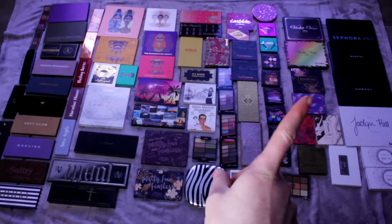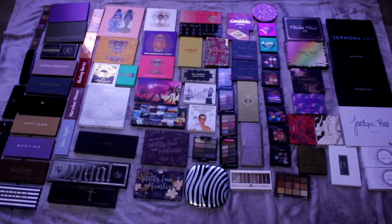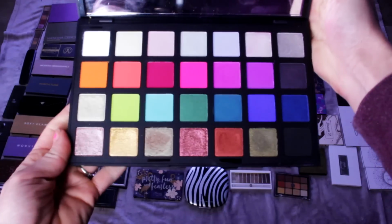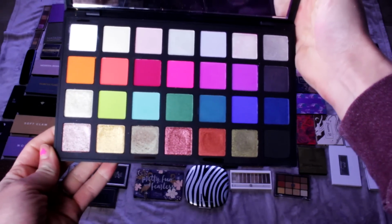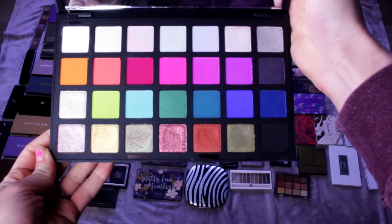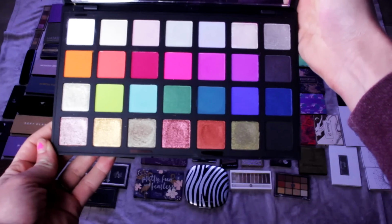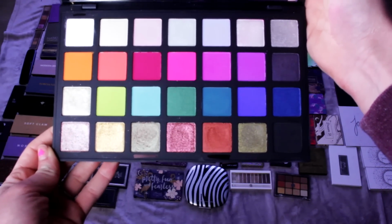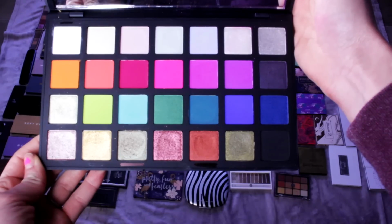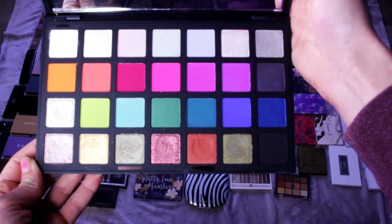Okay, so I'm going to start in the left corner and work right, which I know is opposite from the way we read, but that's just the way I'm going to do it. So up first I have the Sephora Pro Editorial, which I really do like this palette. However, it wasn't worth it for me to buy it just because I don't play with colors that much. Now, the eyeshadow formula itself is actually really good. I do enjoy these shimmers, and the mattes, the few times that I played with a couple of them, have performed really well. I played with a couple of the purples.